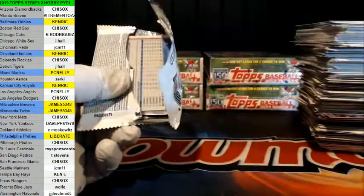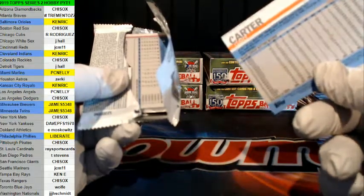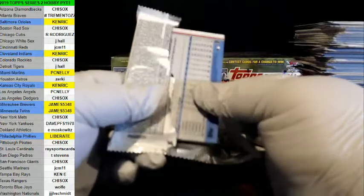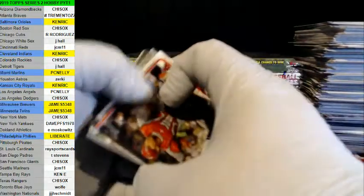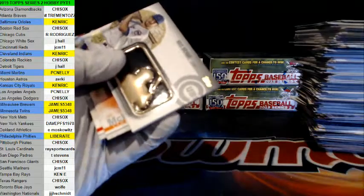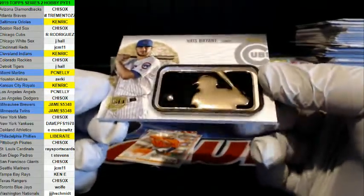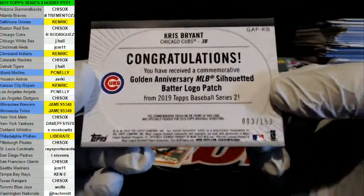It was a what? A TCG? Oh. Here's our hit, guys. Chris Bryant. It's going to be out of 150. It's your MLB manufactured logo. 93 of 150 for the Cubbies. Mr. Rodriguez.